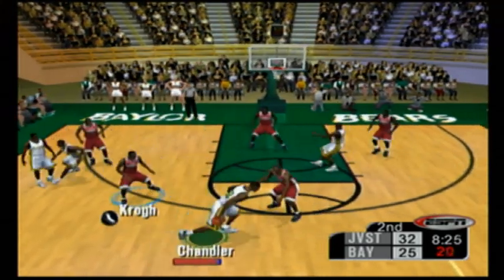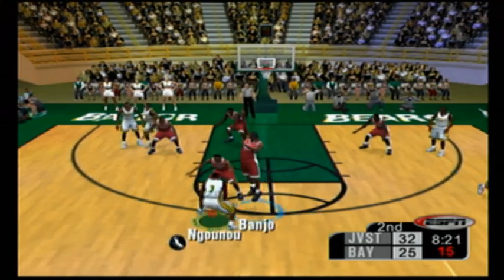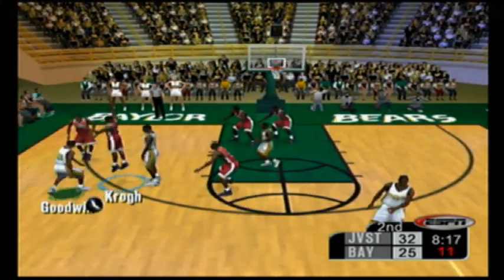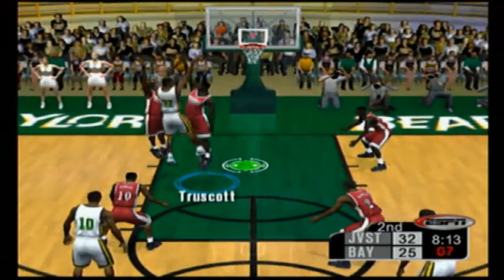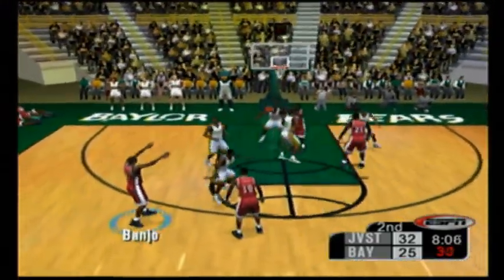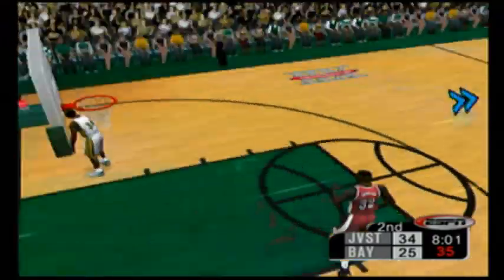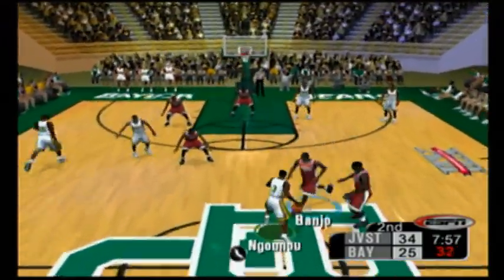Goodwin with it out top. Delivers back. They get it down low. Clock down to six. Mike, this is one of those times where you make a poor shot selection and you wish you could get the ball back and do it all over again. Jay, that is so impressive. Junior Hudson. Peters with the inbound. 9-point game we've got going.